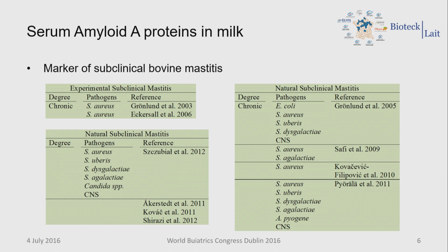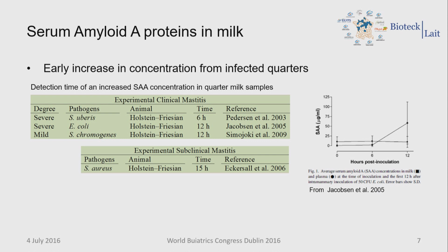An increase in concentration in infected quarters or in infected udders is observed, whatever the pathogens causing mastitis: minor, major, environmental, contagious, gram-positive, or gram-negative. This increase in concentration is observed early from infected quarters, a few hours after a challenge with a minor or a major pathogen strain.